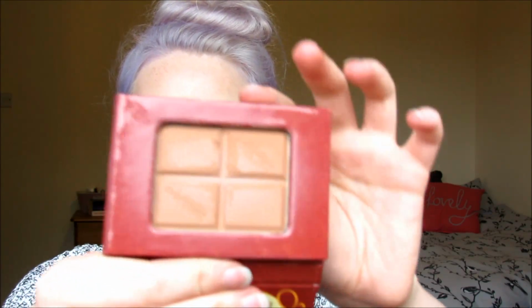So starting with makeup, the first thing is this bronzer from Bourjois, which is called Bronzing Powder Filled with Glints of Sunshine in the shade 52. This is what it looks like. I'm sure you've all seen it before. It's very, very popular and I just had never wanted to try it really. It's not orangey at all.